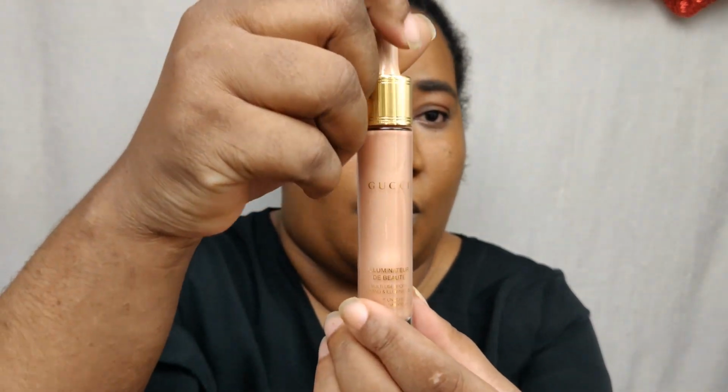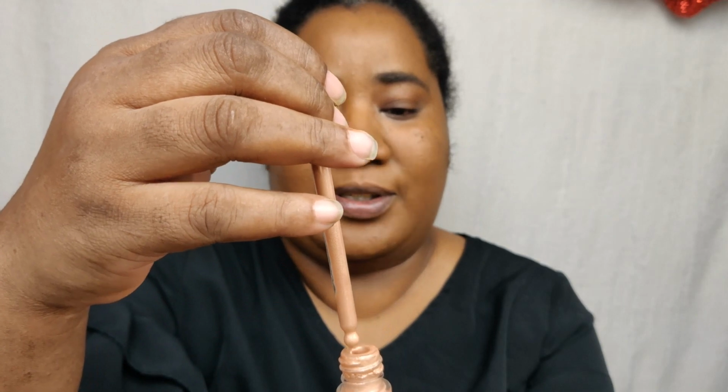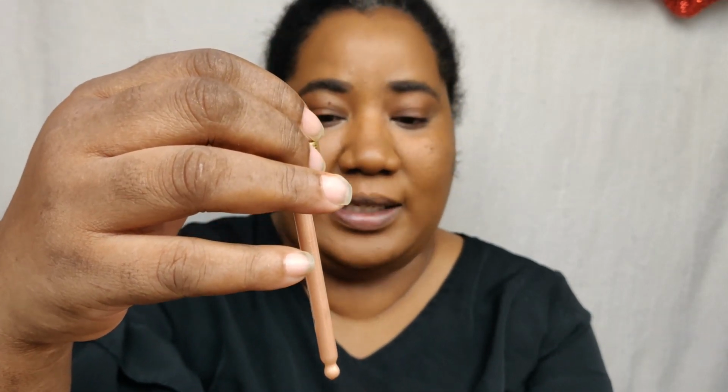So our next item is from Gucci. Listen, if Gucci would just stop debuting things one at a time, I'd be so freaking happy, because I wouldn't have to keep going back to the website to get stuff. So this is their new highlighter, well, illuminator it says. Comes in a Gucci box, and I love this packaging. I think it's so freaking gorgeous, but at the same time it has a dropper mechanism, and it's one of those bulb droppers which go wrong quite easily.